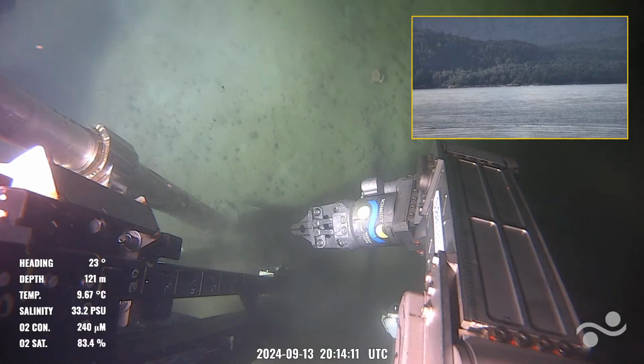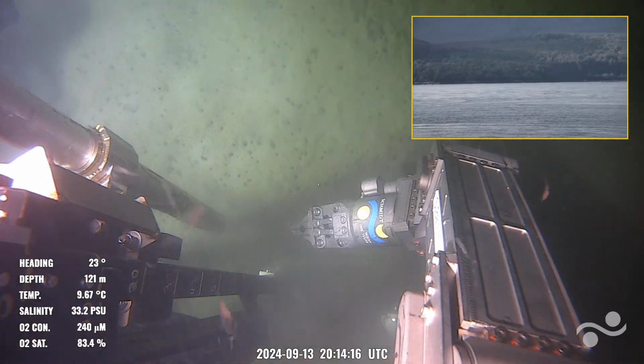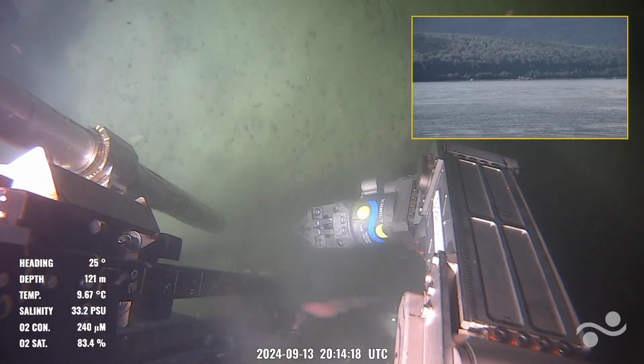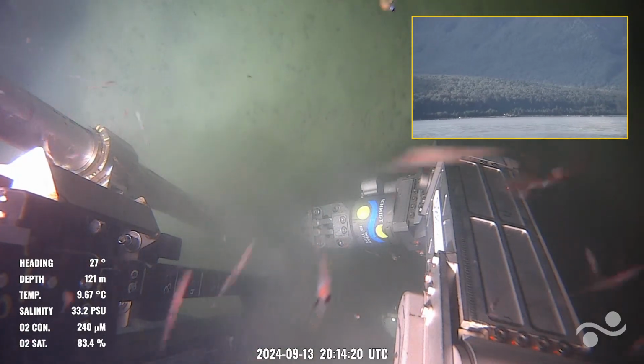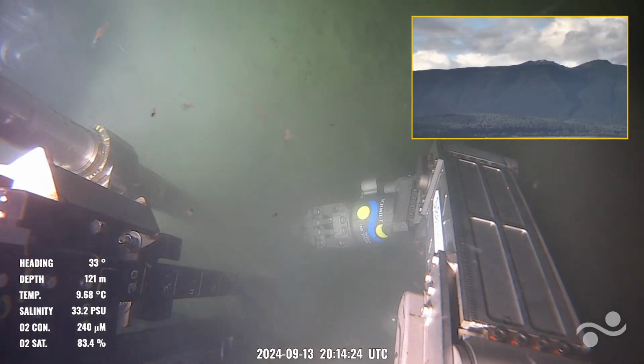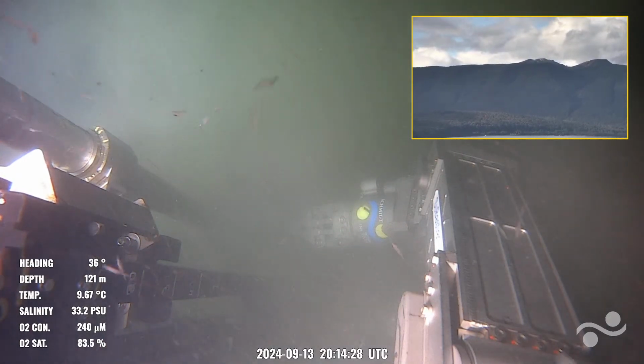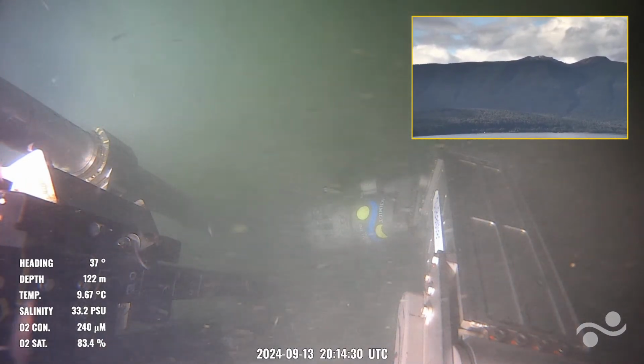Oh, there's a crab. Put that in the vent log. Gianluca from the Universidad de Valparaiso is very excited. We've got finally some things on the seafloor instead of just in the seafloor. Visible life.